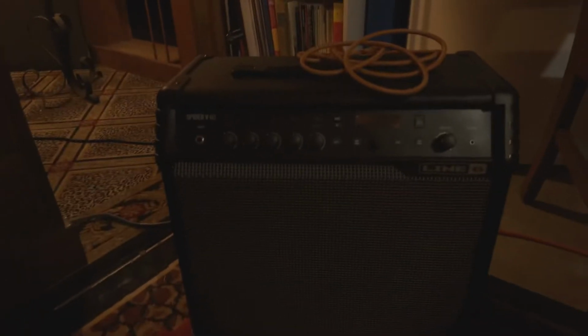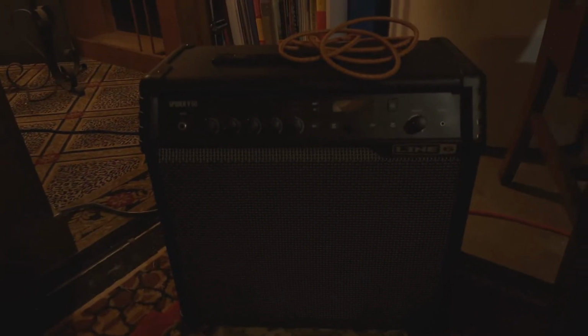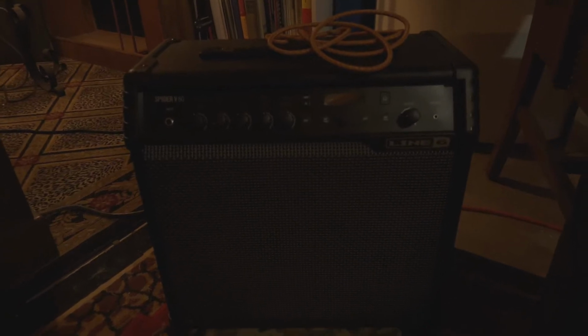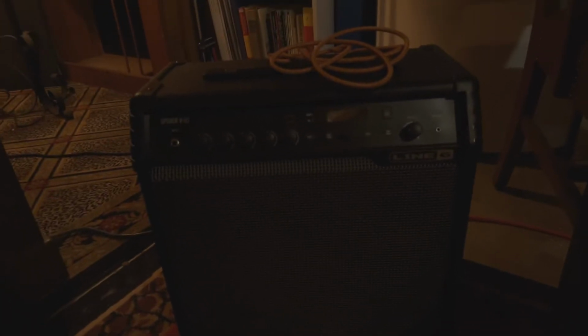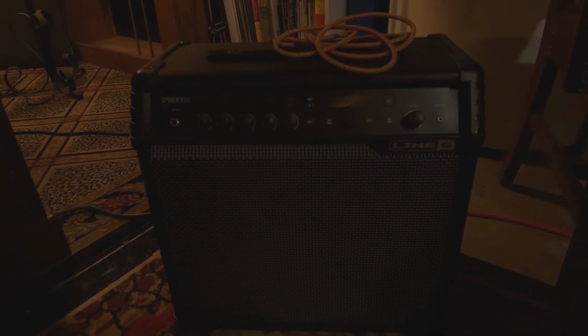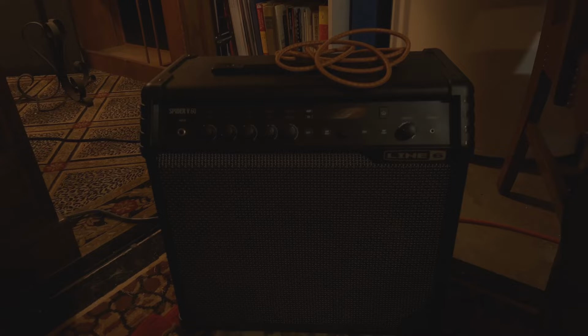And down here I have my amplifier, which is a Spider 5 60 watt. It's a good little amp that I just use for jamming around or doing any practicing with other musicians that I run into. It's a nice little amp. It has a lot of presets. I've been very happy with this amp. This is my go-to amp that I use for live performances. I'm really happy with that.